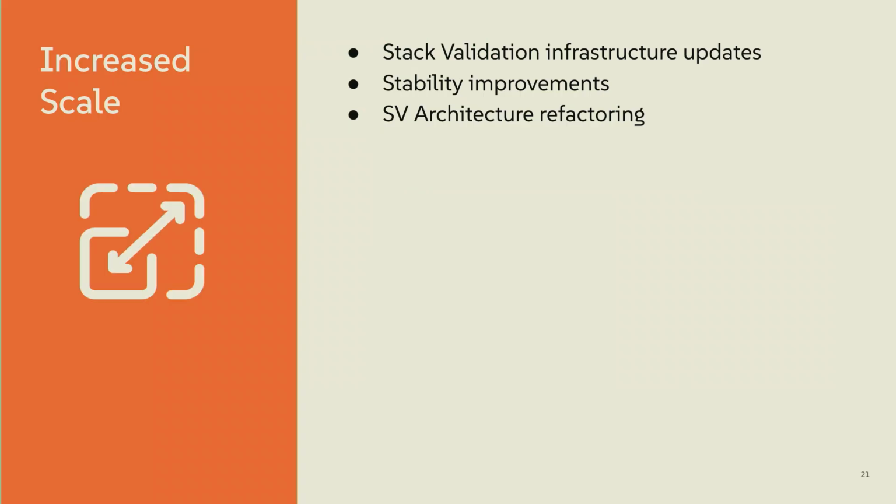So increasing the scale. The stack validation is still under rapid development, and you can probably see that in the results when looking at the website. So we are really striving to improve the stability, and we are continuously optimizing everything and refactoring the architecture. So we are getting to stable results and basically increasing the reliability of the tool.